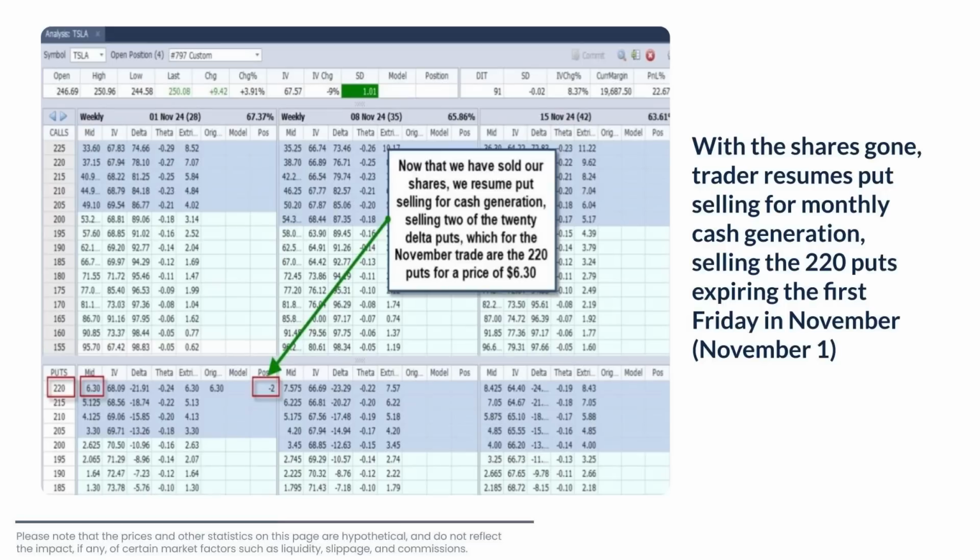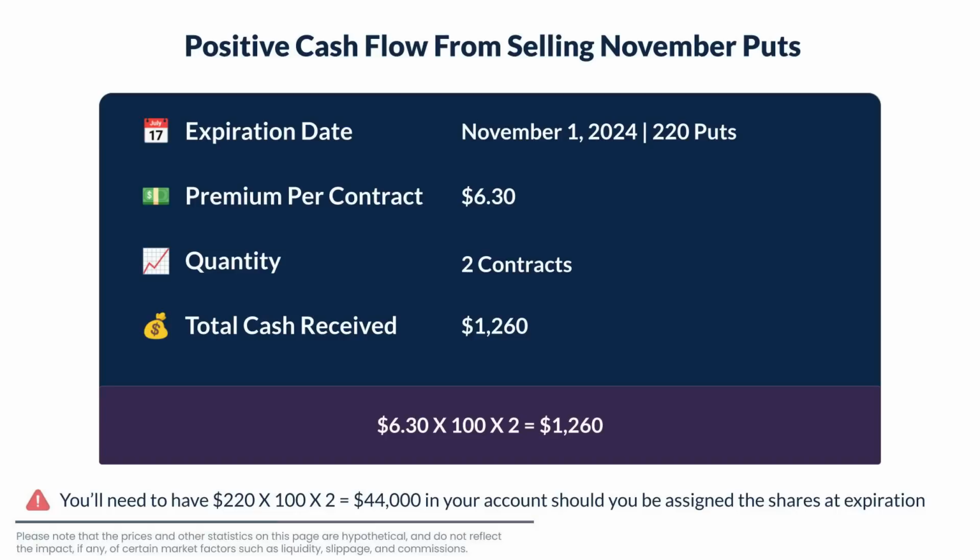The campaign will now continue, but this time we're back to selling the puts because we don't own the shares anymore, and so we can simply sell puts to collect cash. In this case, the 20 Delta puts are the 220 puts for the month of November, which are going for $630, which, as you can see, results in $1,260 of cash income.